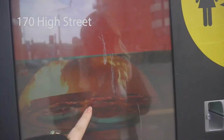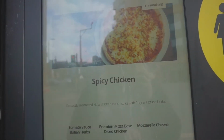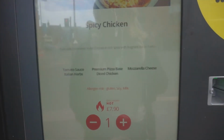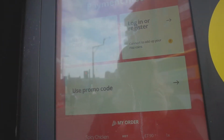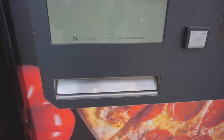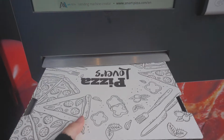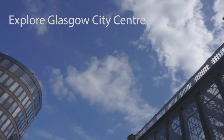Yesterday I went on a walking tour around Glasgow. I went to Tantrum Donuts and tried a creme brulee donut. And then I went to the pizza vending machine. Did some general walking around the city.